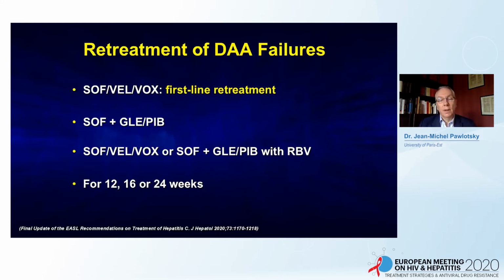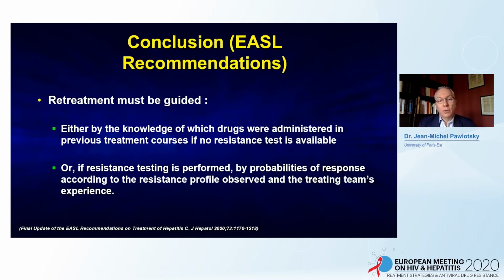This brings me to my conclusion, and this conclusion is taken from the EASL recommendations, literally. Retreatment in the recommendations must be guided either by the knowledge of which drugs were administered in previous treatment courses, if no resistance test is available, that will be the majority of cases, or, and this is what we do in my place, but it's a special place, if resistance testing is performed, by probabilities of response according to the resistance profile observed and the treating team's experience. This is a plus, but again, it is not absolutely necessary.